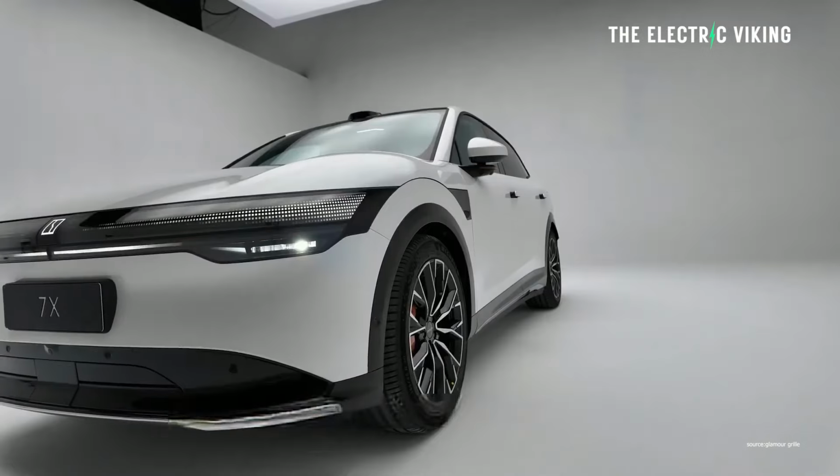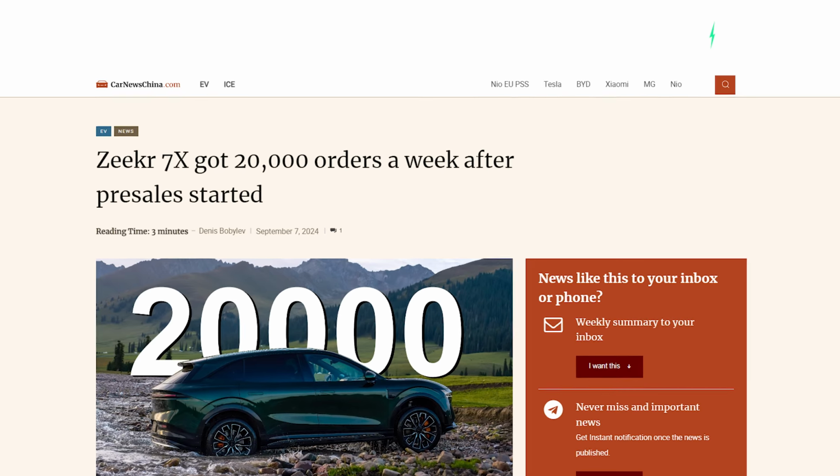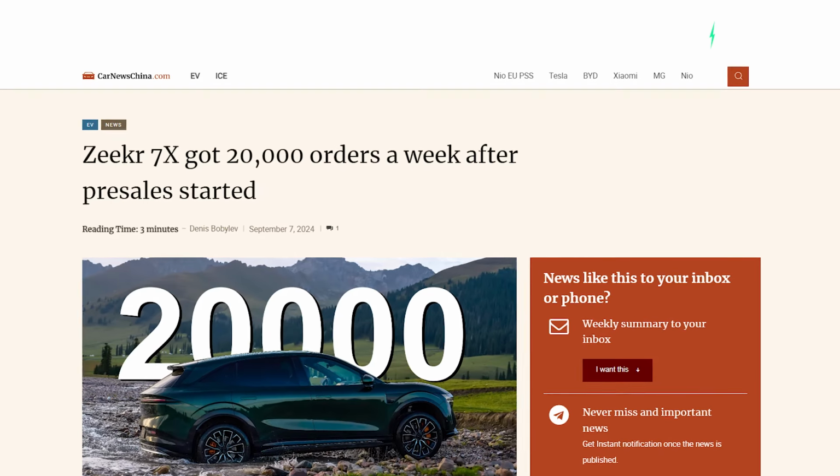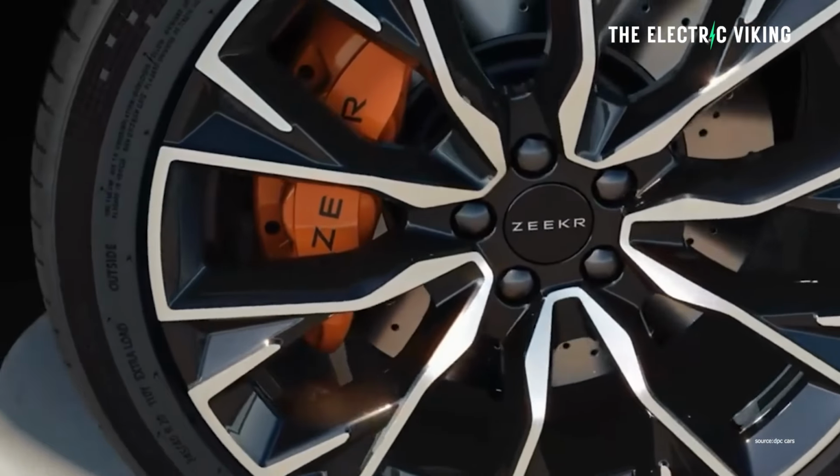But the 7X just got more than 20,000 pre-orders within hours of going on sale. Now, when I say on sale, this is pre-orders. It's not actually on sale yet in China.